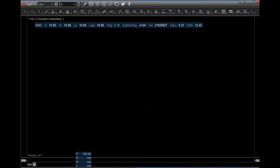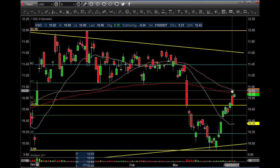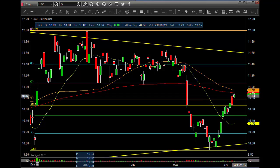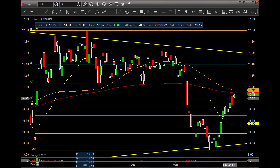USO had another great day on news. Just keep popping this thing up. We did go right back into the 200 MA yesterday, rejected it, came right back in. We have the 50 and the 200. Let's see if this gives us a bullish pattern and then the pop, or do they gap this thing up and, you know, gap and go? If it does get up into this area, we'll start looking at it for a short, but one day at a time.